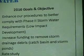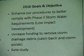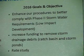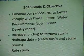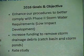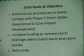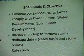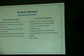In 2016, we need to increase our efforts in our Phase 2 stormwater permit. Now that we have a full level of staff, we're going to be able to do a much better job with that. We need to look at some code changes to meet the new requirements for low-impact developments. We've incorporated some of that in our public projects. Now we'll be looking at some of that in some of our private projects. We need to look at the increased funding for removal of storm drainage debris, catch basins. We did extensive work on catch basins last year, and we need to keep moving that project forward. And again, we need to get a rate study on the storm drainage.